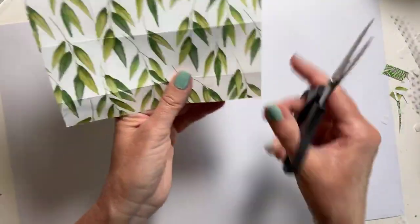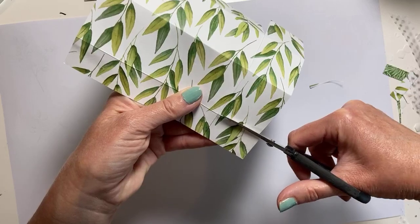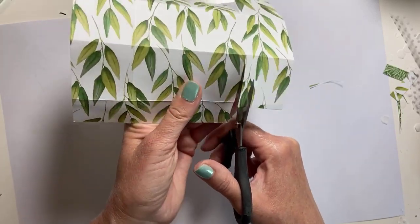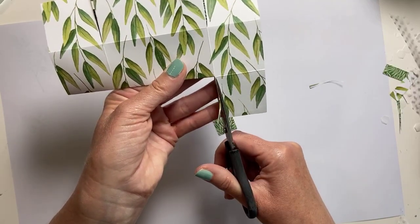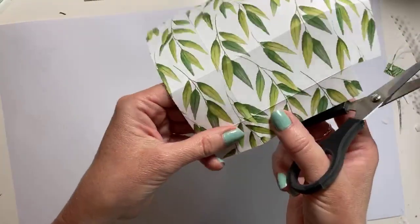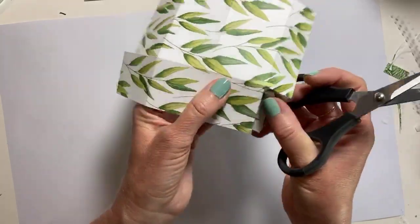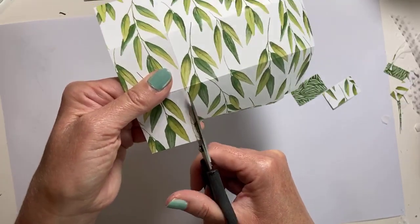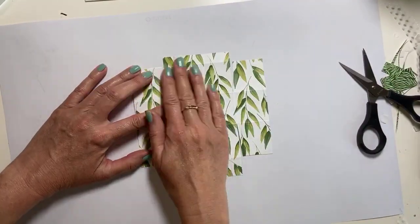Then flip it, and we're going to do the same on this other skinny side. I'm going to cut off that panel on the right, cut up to the first score line, and cut a notch. And then here is the same thing. Cut off here and that whole first panel, and then a notch. So you have something that now looks like this.